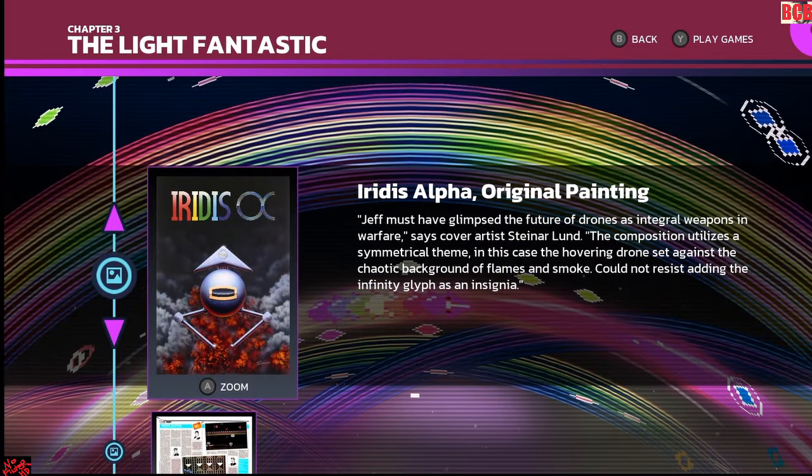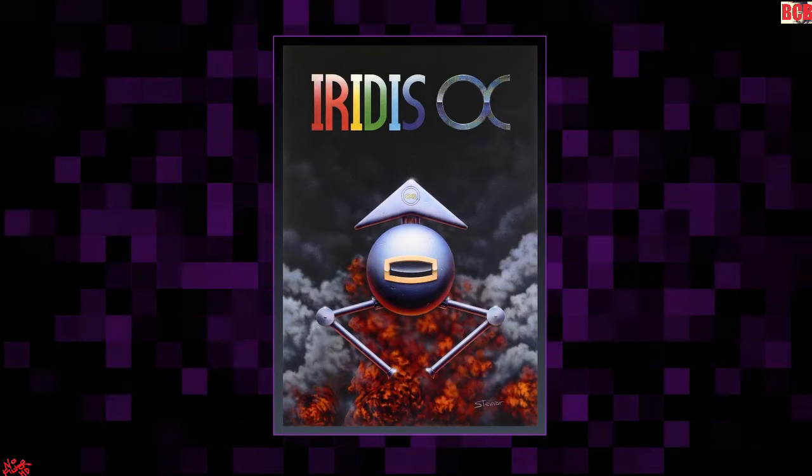Eridus Alpha original painting. Jeff missed a glimpse of the future of drones as integral weapons in warfare, says Steiner Lund. The composition utilizes a symmetrical theme, in this case the hovering drone set against the chaotic background of flames and smoke. Could not resist adding the infinity glyph as an insignia. Love it.